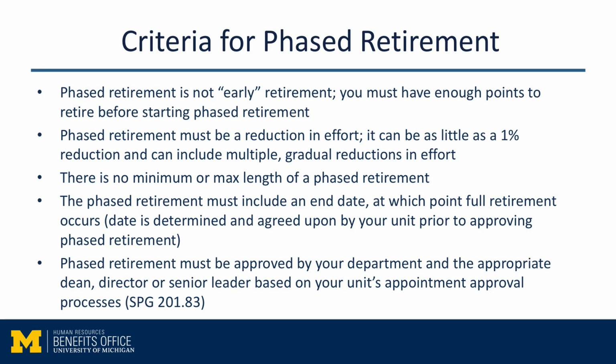Phased retirement is a great option for anyone who wants to gradually transition into retirement. Under phased retirement, you and your department agree to a plan in advance that lets you reduce your appointment over time. At the end of your phased retirement period, you will be fully retired. Phased retirement is not early retirement. You must have enough points to retire before starting a phased retirement.